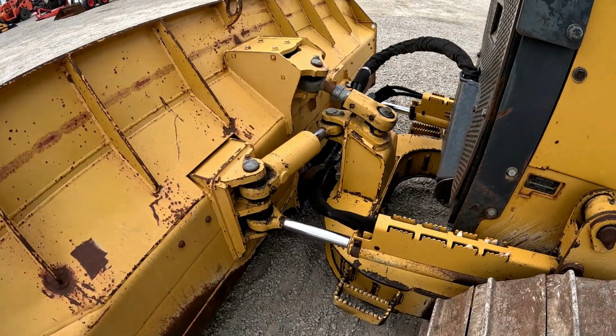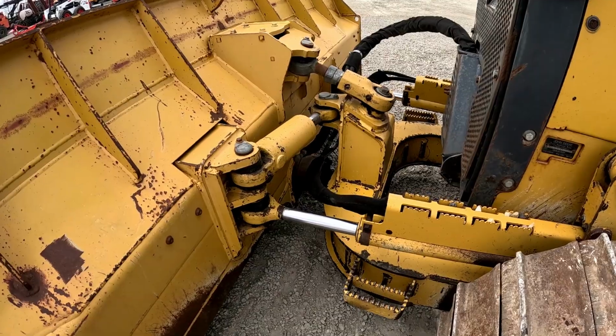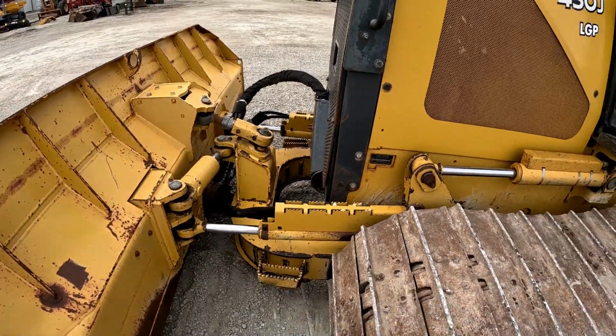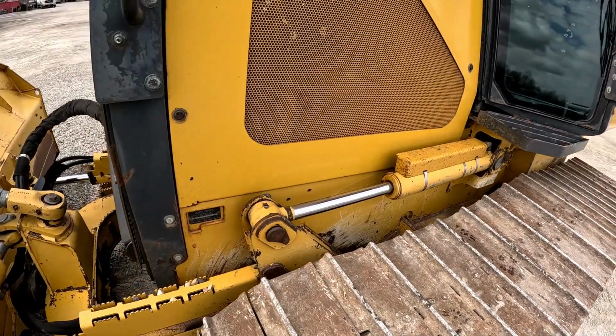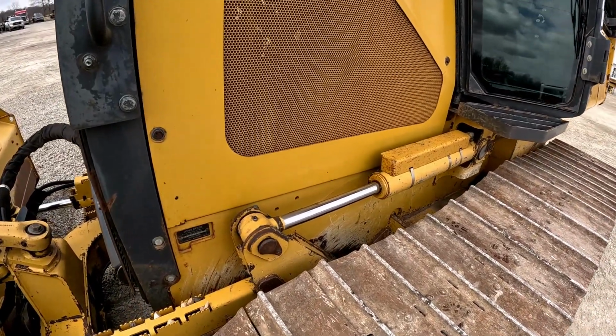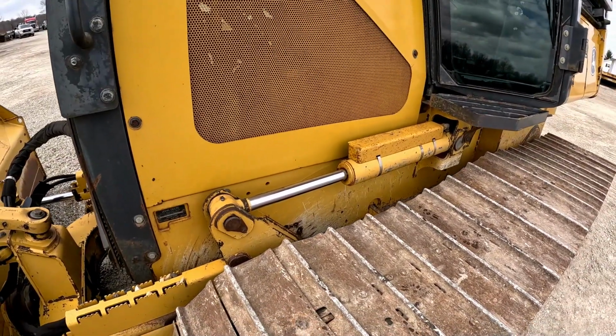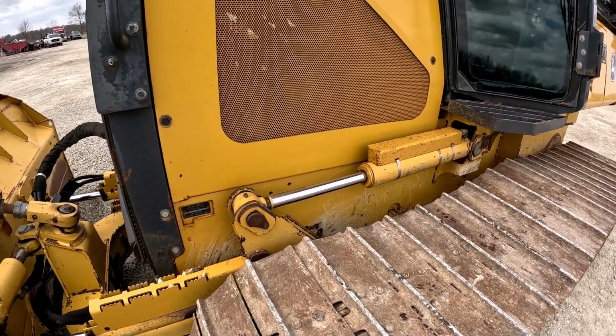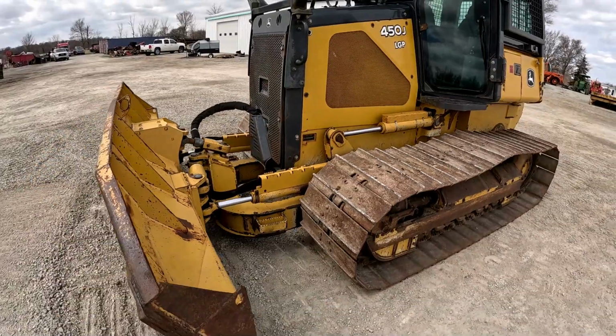So here in a little bit, we'll fire it up and we'll show you these pins up front here. There's a little bit of play in them. I would not call them sloppy, but there's definitely play in these pins. Obviously, it's not a brand new machine. Same thing with the ones back here. Both of them on this side and the other side are very similar. In the operational video, you'll just see this side. I don't walk around to both sides, but the other side is very similar to this one.